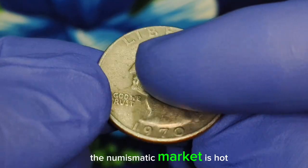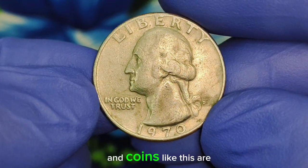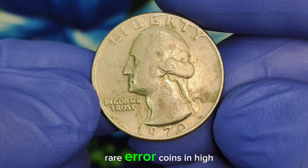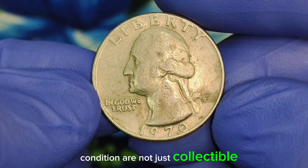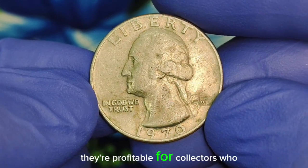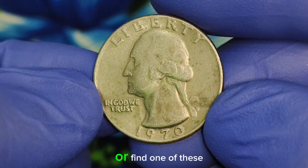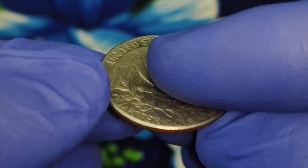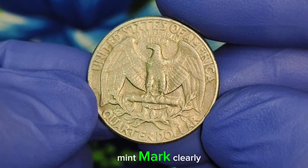The numismatic market is hot right now, and coins like this are proving to be excellent long-term assets. Rare error coins in high condition are not just collectible, they're profitable. For collectors who are looking to invest or find one of these gems, there are some helpful tips to keep in mind. Always check the date and mint mark clearly.